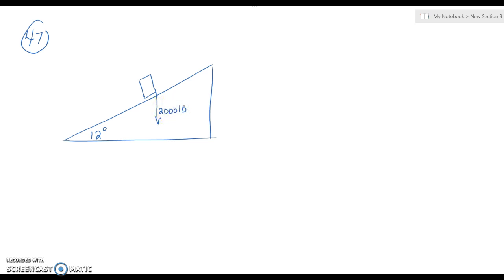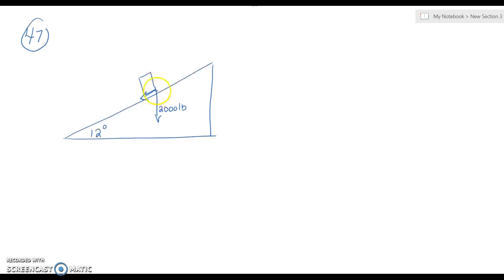And that force of gravity has a component parallel to the incline that tends to push the car down the hill. And the force of gravity has a component perpendicular. So part A asks us to find the magnitude of force required to keep the car from rolling down the hill. And that would be parallel to the incline. And part B, find the force perpendicular to the street.